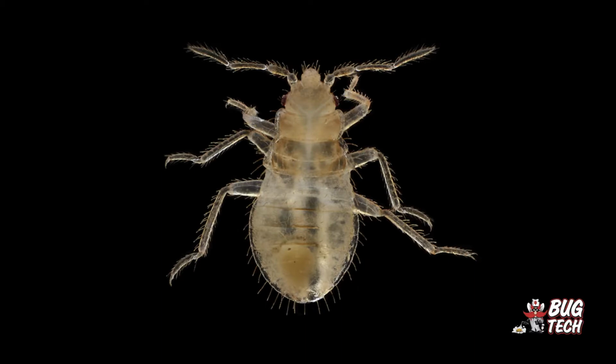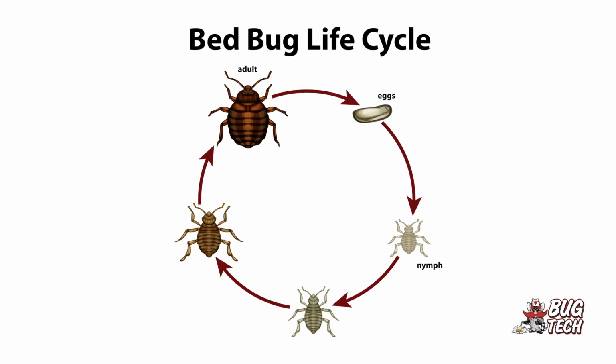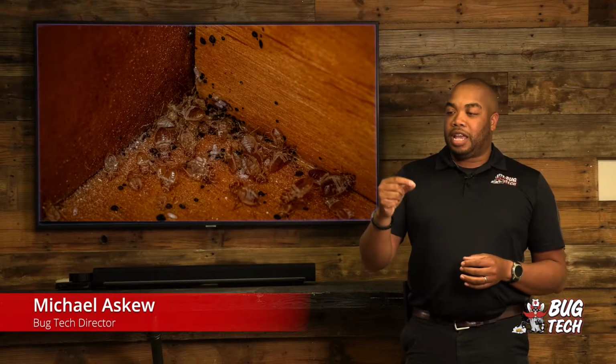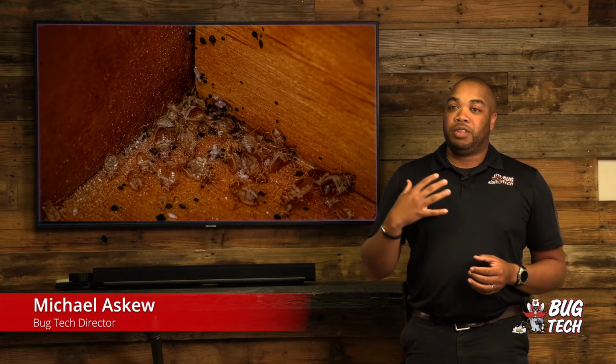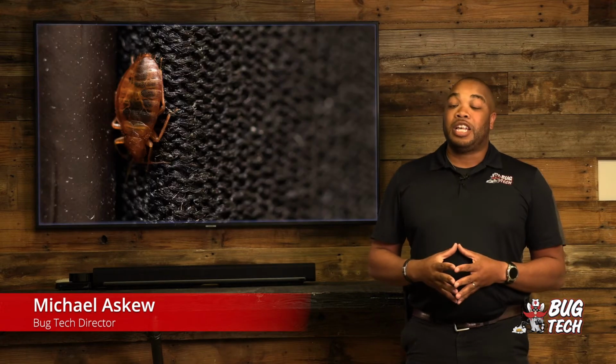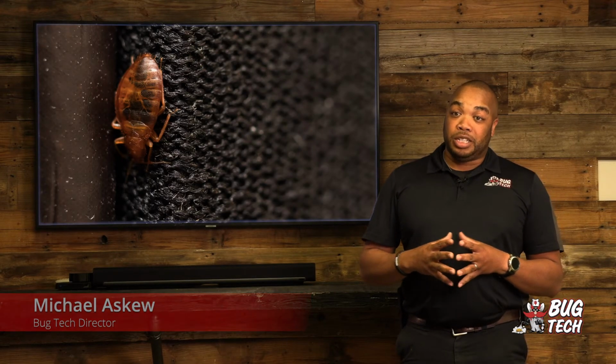Bedbugs will remain in the nymph phase for 5 rounds of molting. Each time they molt, they shed their old shell and a new one hardens. Eventually, they achieve their adult size of about 5.5 millimeters. So we're looking at the size of the skin casings to let us know what stage of instar they're in, to let us know if they're reproductive or not. And then that's when you start having babies and the population can spread.